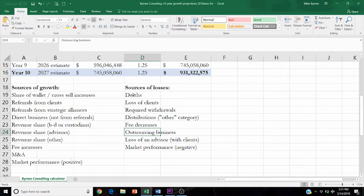Same thing for outsourcing business. You might actually pay some advisors to do some of the work you're doing, whether it's investment management or financial planning. Another bigger one might be if you have a larger firm with multiple advisors, there's always a chance that one of those advisors could leave, and there's a potential that the clients go with them. So you might be at risk of not reaching your asset goal because an advisor left you. And then obviously we talked about market performance.